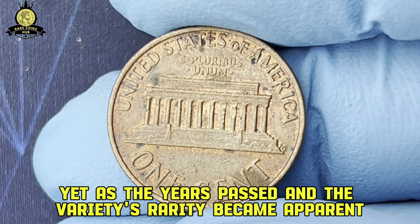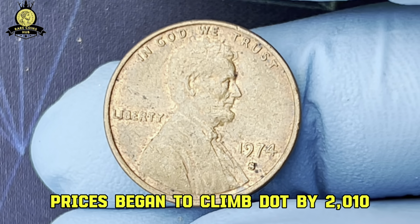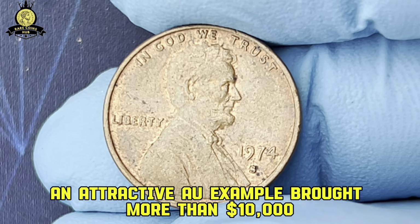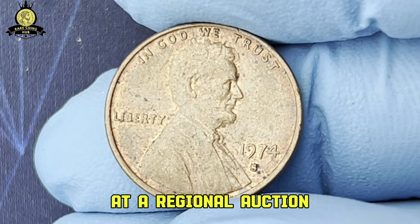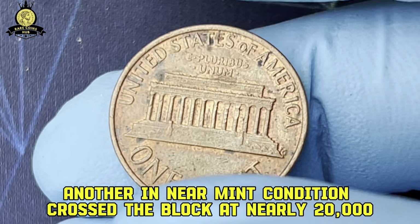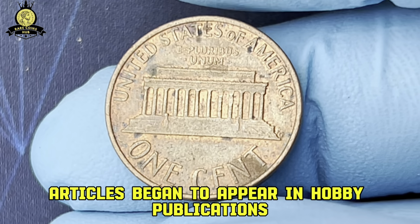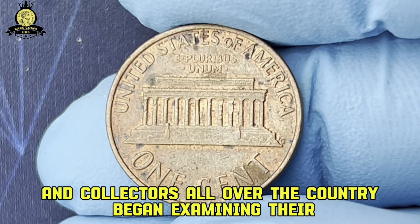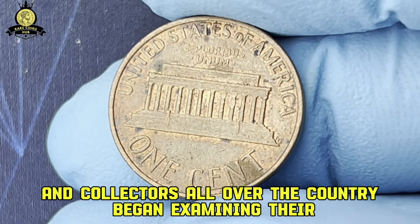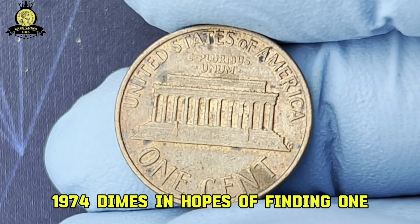Yet as the years passed and the variety's rarity became apparent, prices began to climb. By 2010, an attractive AU example brought more than $10,000 at a regional auction. Another in near mint condition crossed the block at nearly $20,000. Articles began to appear in hobby publications outlining the traits to look for, and collectors all over the country began examining their 1974 dimes in hopes of finding one.